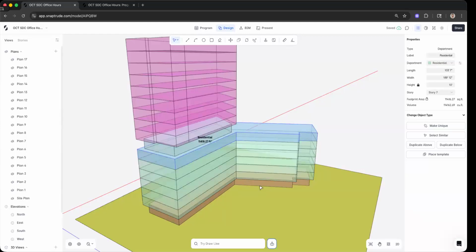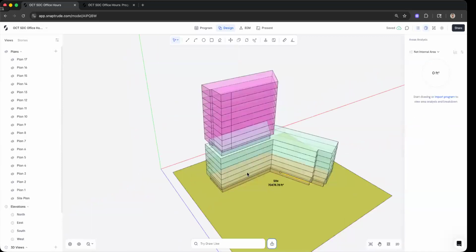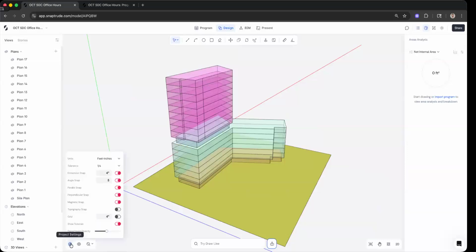really quick. And let's say retail. So we've got all these converted to departments now. Project settings will give you the opportunity to change the opacity of these and just how they look from a design view. If you want them fully opaque again, you can absolutely do that here.